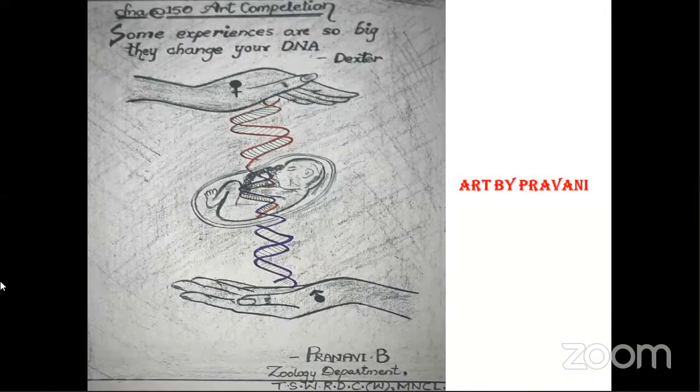Good evening, everyone. A very good evening to all the dignitaries, delegates, teachers, and all the students in this meeting. I, Pranavi, lecturer in zoology, working in TSWRDC, Mancherial, would like to speak a few words on the art which I have presented in the 150 Years of DNA Conference. So my art reveals about heredity, how DNA helps in transmitting the characters. If we go through the art, we can see the symbols representing the female hand and the male hand. Here we see that the male DNA and the female DNA are replicated, and after fertilization, half of the characters from the male and half of the characters from the female are transmitted to the baby.